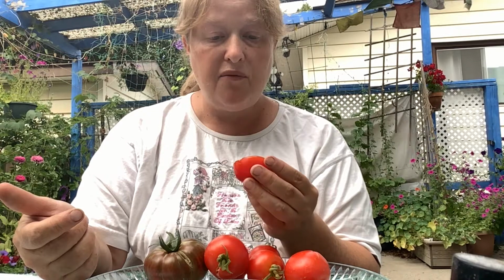This is why we save seeds. This is why we save heirloom seeds in families, because if the family didn't save these seeds, this variety would be lost to us. And it's a beautiful variety, and I'm glad I'm growing it. I've started collecting seeds for it, so maybe I can offer some seeds for sale this coming fall for next year.